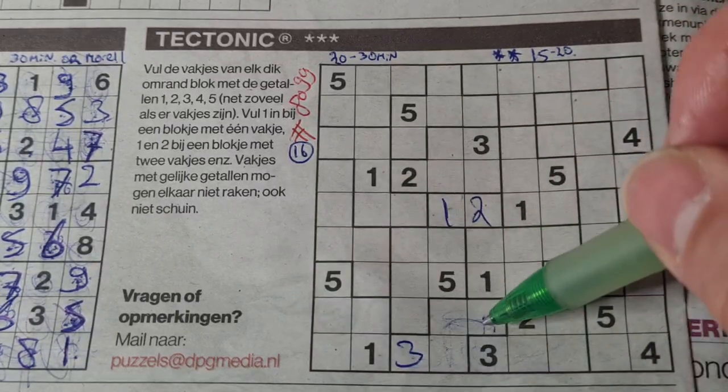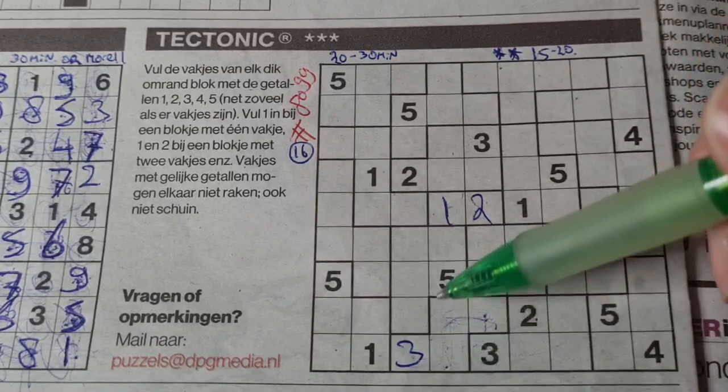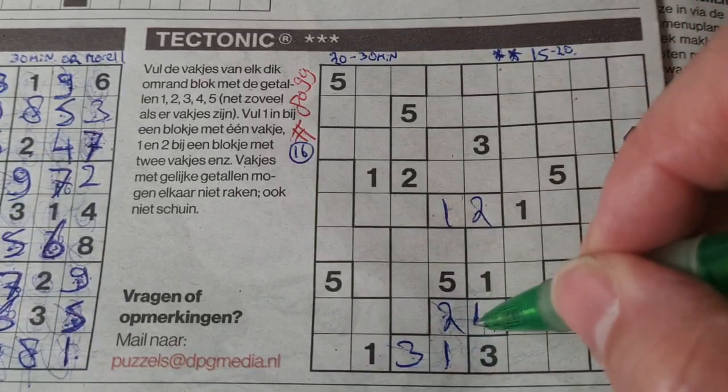This box can be 1. This box can be 2. So the 1 and 2 go in those 2 boxes as they appear. We have a 1 there, no 1 there. 1 should be here, and the 2 goes there. So 1 is left in this quad box for number 4.